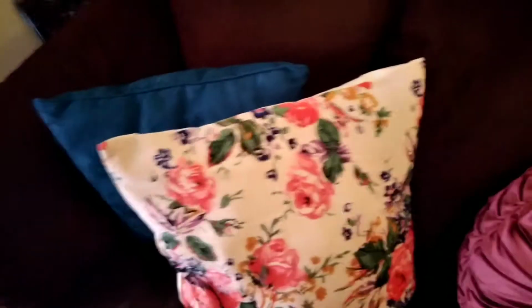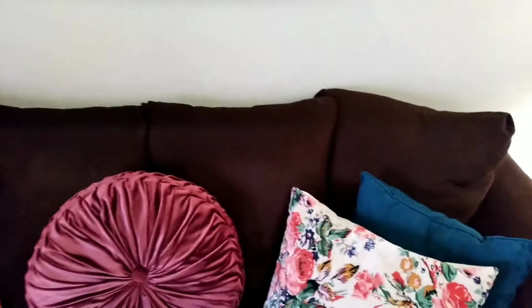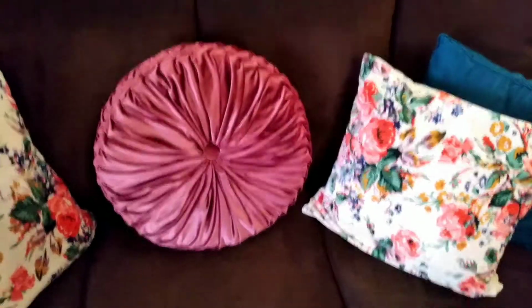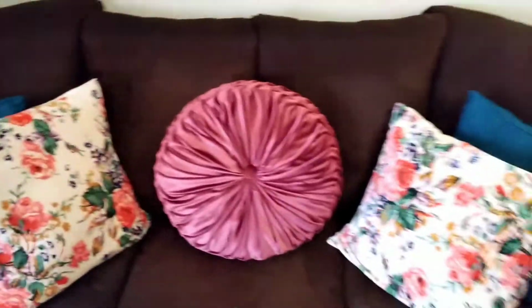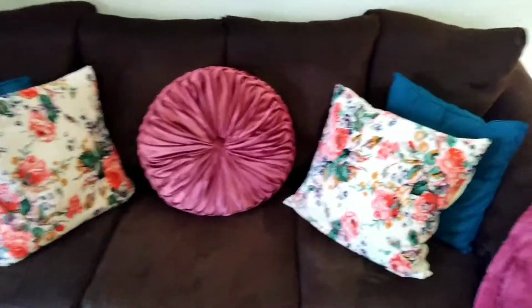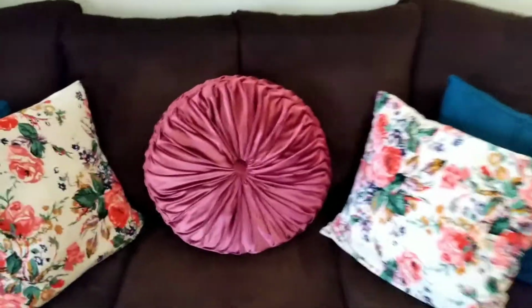To me, the camera isn't doing it a whole lot of justice as far as the colors, but I like them. And I just wanted to do a nice refresh on my living room. I haven't updated it in a while. So I went on ahead and did that, and I really like it because the pillows on the inside have a geometric print to it. I like those as well, but I just wanted to lighten up the room for the springtime.